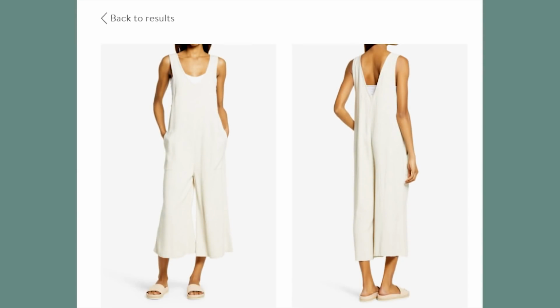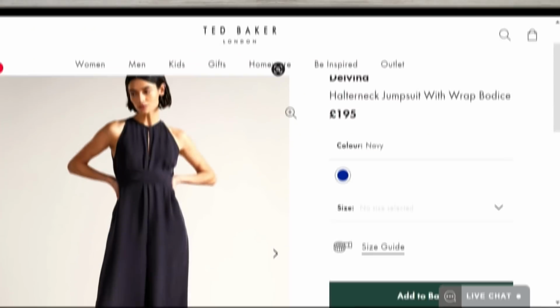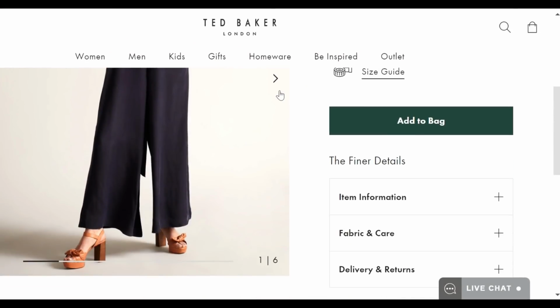And along those same themes, we're also seeing Playsuits or jumpsuits as well. And that's a bit more glamorous. You're going to wear your jumpsuit maybe if you're seeing people and going out for an evening, going to a bar, going to a restaurant, going to a friend's house, having people over. Your jumpsuit for then. So I found a nice one by Ted Baker in navy, very glam. There's a Shein one in black.